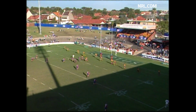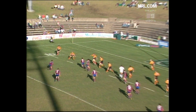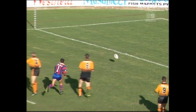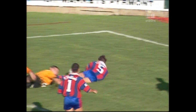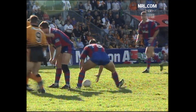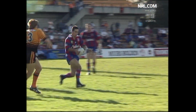By running across field, as Matthew Johns does now, and we freeze play there, you can see that all the Balmain defences come up, plenty of space, and you'll see the try scorer come round the outside as Johns puts it through. And on the far side, Jason Moody flies through, another good young player for the Newcastle side. This is a planned move. Everybody knew it was coming.